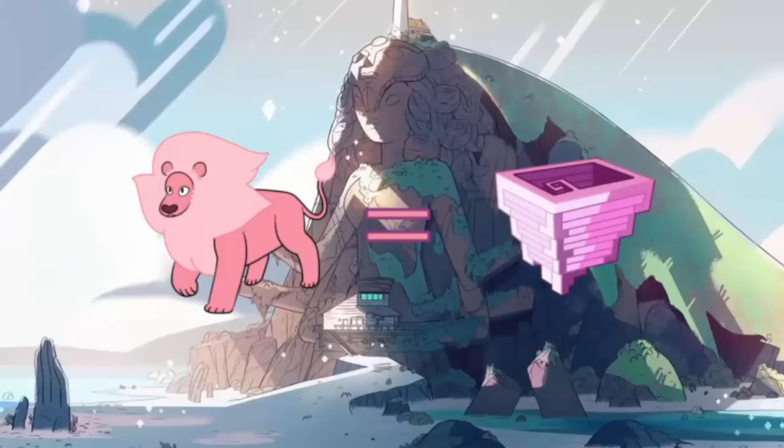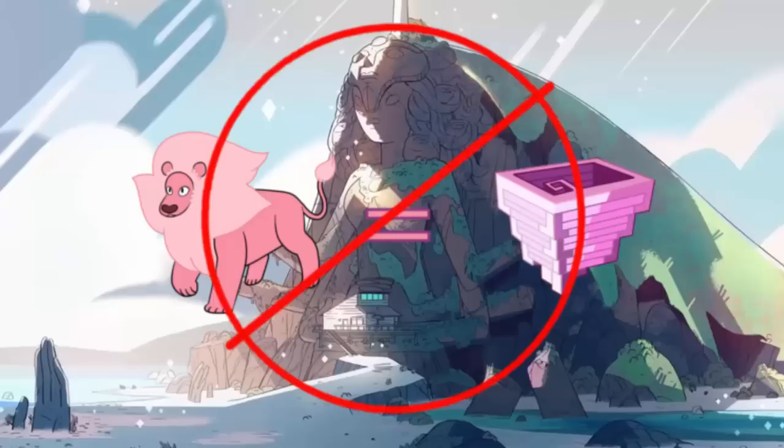Unless you try to tell me that Bismuth is Lion himself, in which case, sorry, but you're wrong, because Bismuth is bubbled and isn't part of Lion's body. So, sorry for those of you who believe that theory. It's impossible for it to be correct.